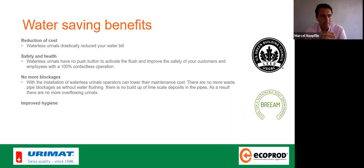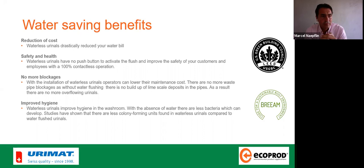Also improved hygiene. Waterless urinals improve hygiene in the washroom. With the absence of water, there are fewer bacteria which can develop. Studies have shown that there are fewer colony-forming units found in waterless urinals compared to water-flushed urinals. As water is life, and where there is life, there is more bacteria. So it actually makes sense, even though sometimes it's hard to believe. You've actually got some documentation on that fact, haven't you, Marcel? Yes, there are some studies available which were done.